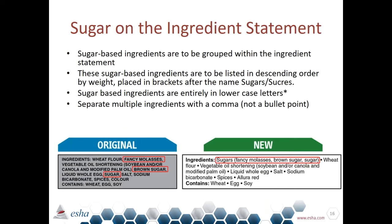So for sugar on the ingredient statement, we can tell that they need to all be grouped together. Here we see the original version where the sugars were spaced out amongst the ingredient statement. And now we must declare all of the sugars grouped together, open parentheses, listed out by a comma. We cannot use a bullet point if it's within the parentheses of the sugars.